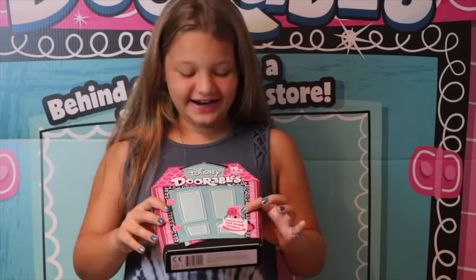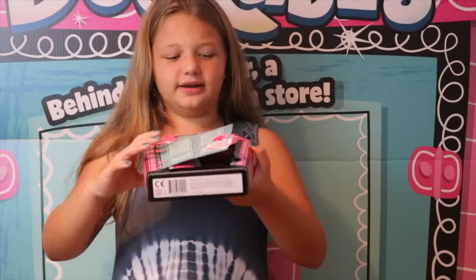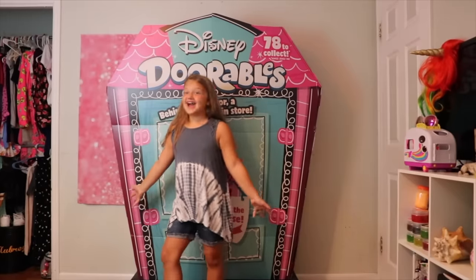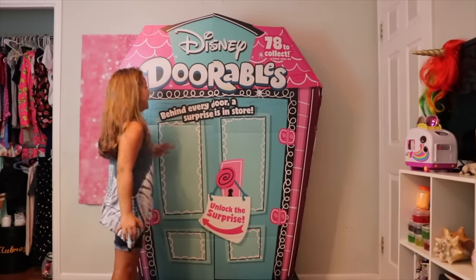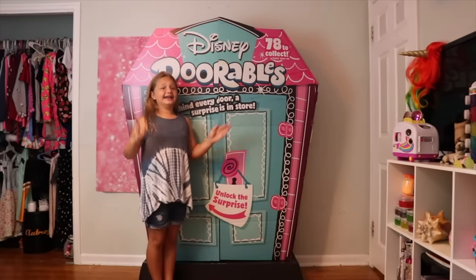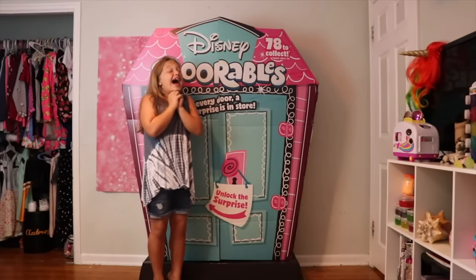Today I'll be opening a Disney Doorables! We've already opened this one, so let's not open this, but open this. A giant Disney Doorables door! I can't believe they sent me this! Thank you so much, Disney Doorables!